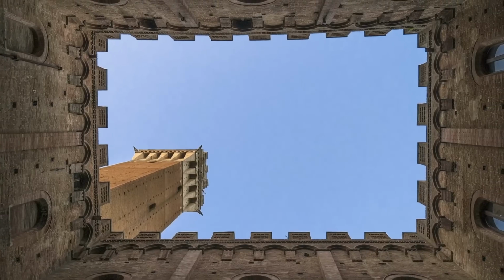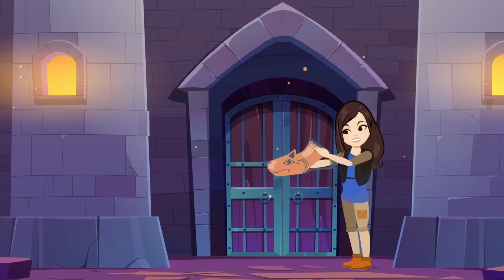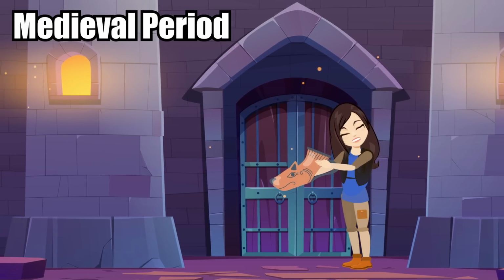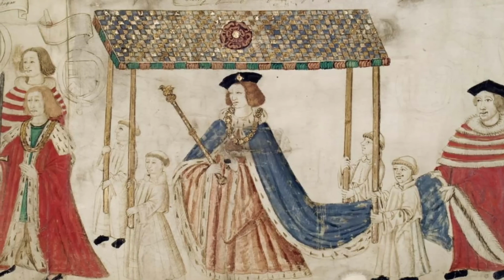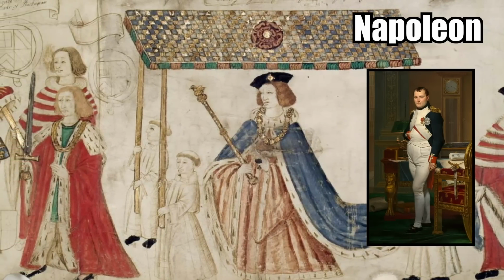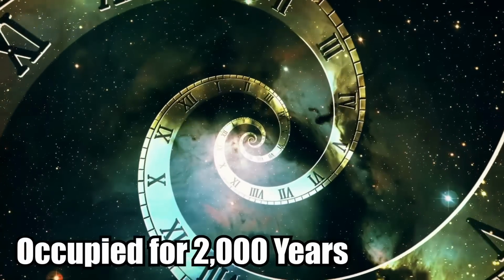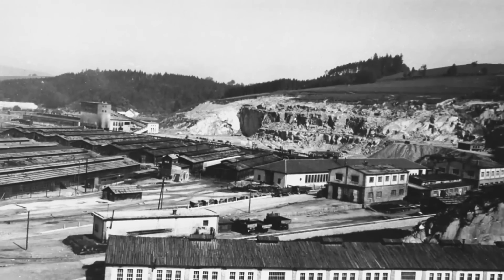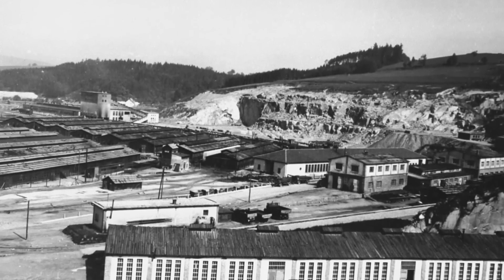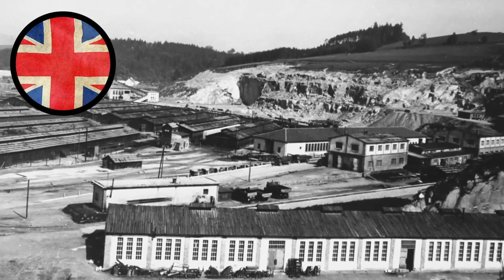The fortress is known locally as the Alderney Nunnery. Archaeologists have found remains here that go all the way back to the medieval period, though the fortress was also used in the Tudor era and even by Napoleon. This place was popular. In total, it has been occupied for at least 2,000 years, and interestingly enough, it was also the site of the only 2 concentration camps to ever be constructed in British territory.